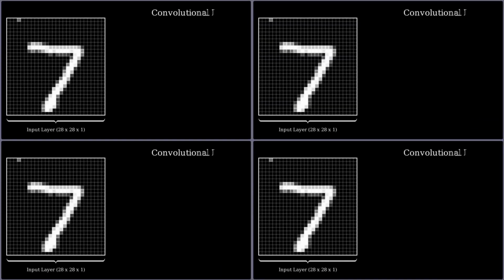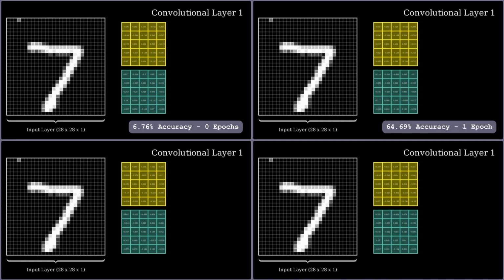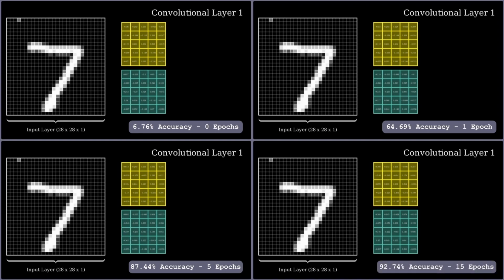In just one epoch, the untrained model's accuracy jumps from a mere 6.76% to an impressive 64.69%. In case you're not familiar with the term, an epoch is simply the number of times the training set is passed through the network and back propagated. After 5 epochs, the model's accuracy soars to 87.44%, and after 15 epochs, it reaches an astonishing 92.74%. Impressive, isn't it? But enough talking, let's dive in.